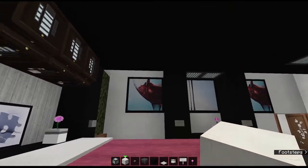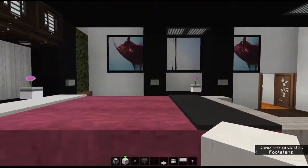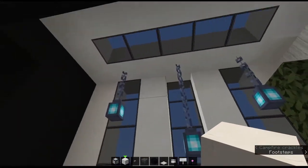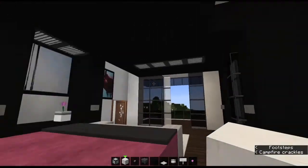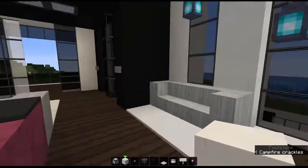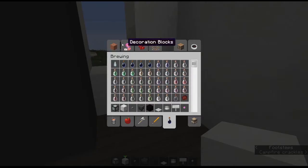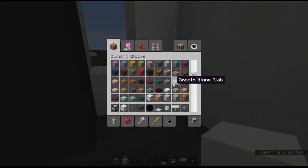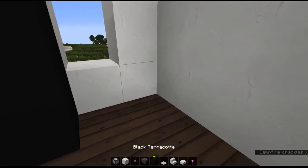I really like that. It would be nice if it would go over and close all in the same way, but I think it would kind of take over the room. It would look like a spider room. Okay, that's definitely a good reason not to do it. Alright, so we're gonna grab some quartz and some quartz stairs.